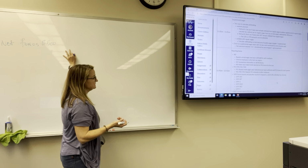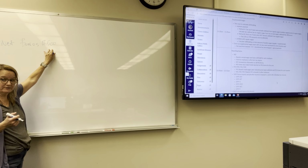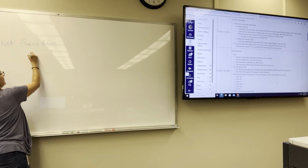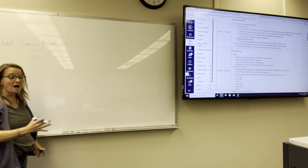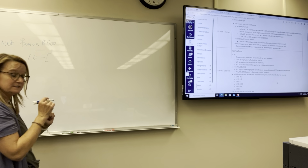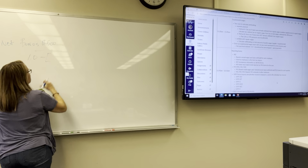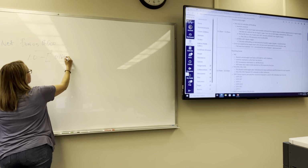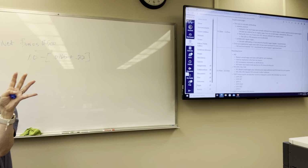Because as we all know, there's going to have to be taxes assessed on that bonus. The calculation is, we're going to take the net pay desired, the 500, and divide it by 1, which is essentially 100%, minus the sum of all of the other percentages for those taxes. Well, Social Security tax is 6.2%. Medicare tax is 1.45%. Plus, we're going to use 22% for our supplemental tax rate. So, 0.0765 plus 0.22.